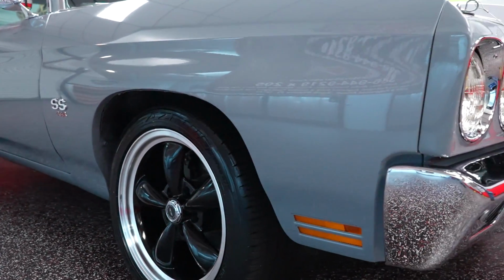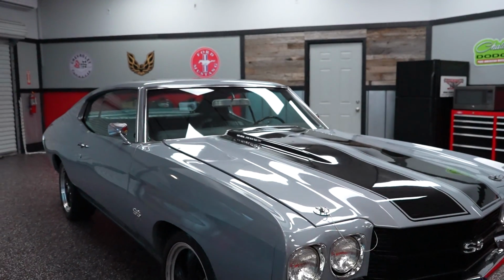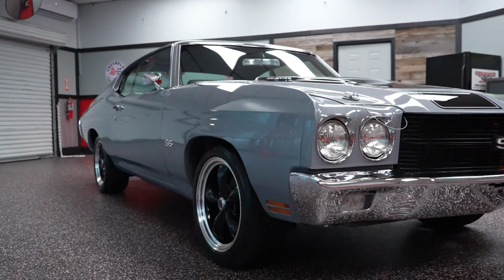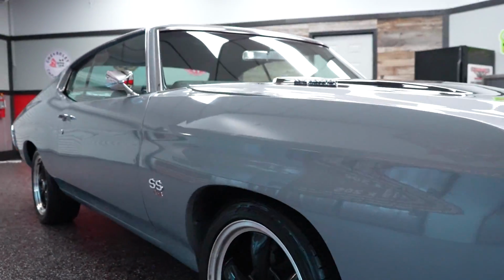That's it as far as the paint. I thought there was, maybe it's another car I'm thinking of. I mean, the paint on this car is absolutely fantastic. This was no cheap paint job by any stretch of the imagination. It was definitely several coats of clear and several coats of color on this particular vehicle. It has a real nice look to it.